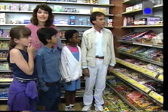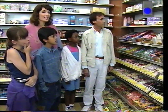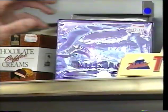When you're next in a sweet shop, check out all the chocolate boxes. There are so many shapes and sizes. I think you'll be surprised just how many different types there are.